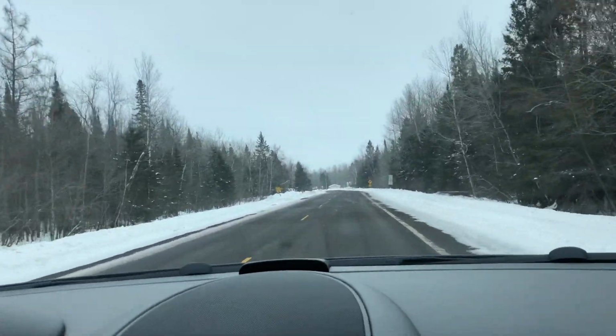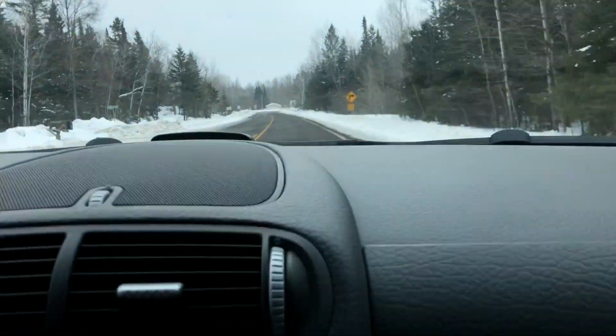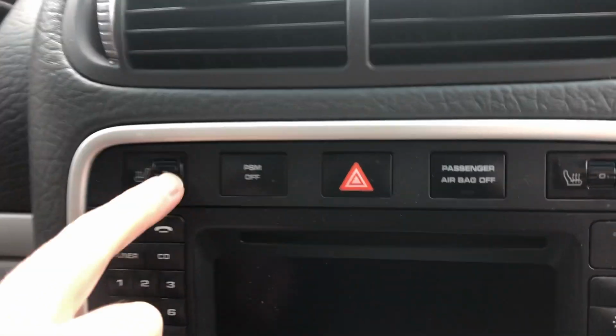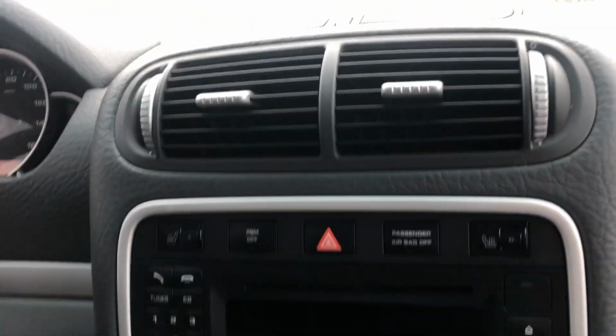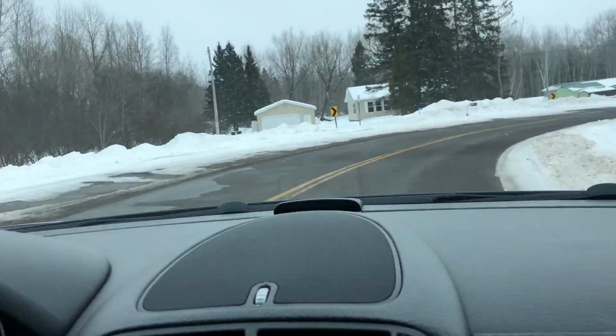What else we got here? We got lots of touches. Heated seats. We can go all the way to 4, 5. 5 is the max there. You even have them in the rear for the rear passengers, and they go up to 5 also. Heated steering wheel. That is amazing.